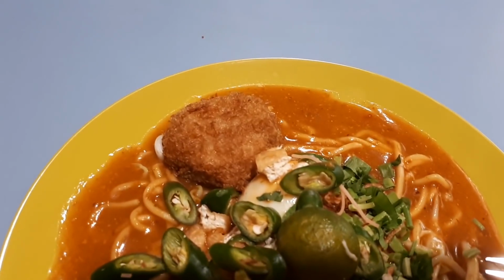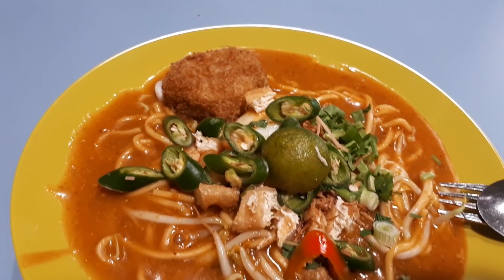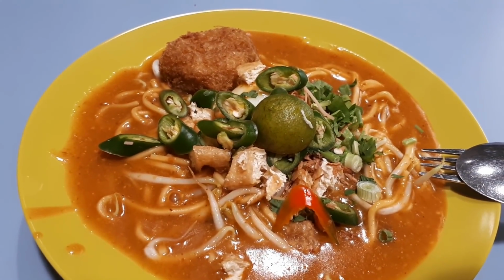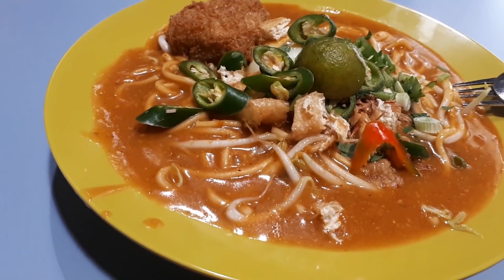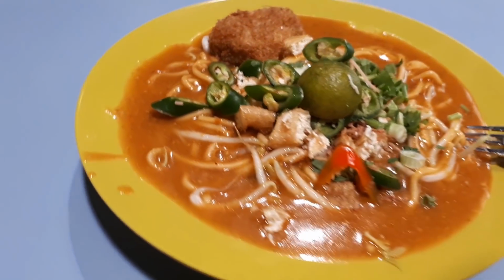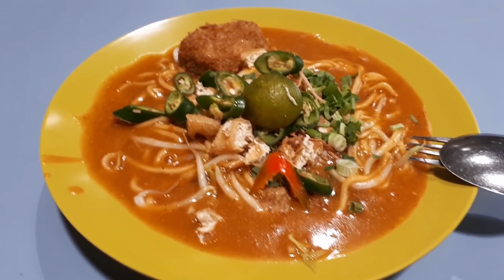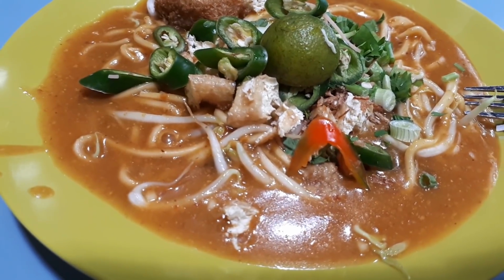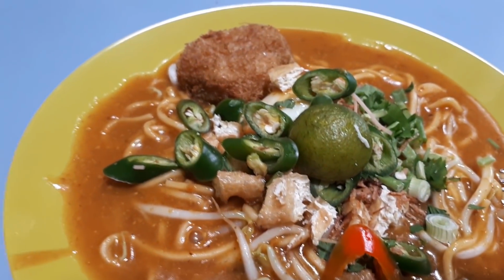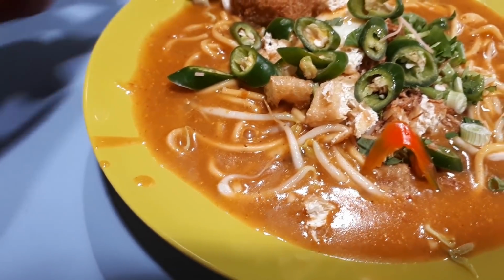First of all, the gravy or the sauce here that comes together with the noodles is good. It's spicy and it's full of spices, and it's exactly the taste that I'm expecting when you eat a Malay mee rebus. The spices are there, they did it very well, and they also use peanuts in their gravy, and the gravy itself is more sweet than savory, but still very good.